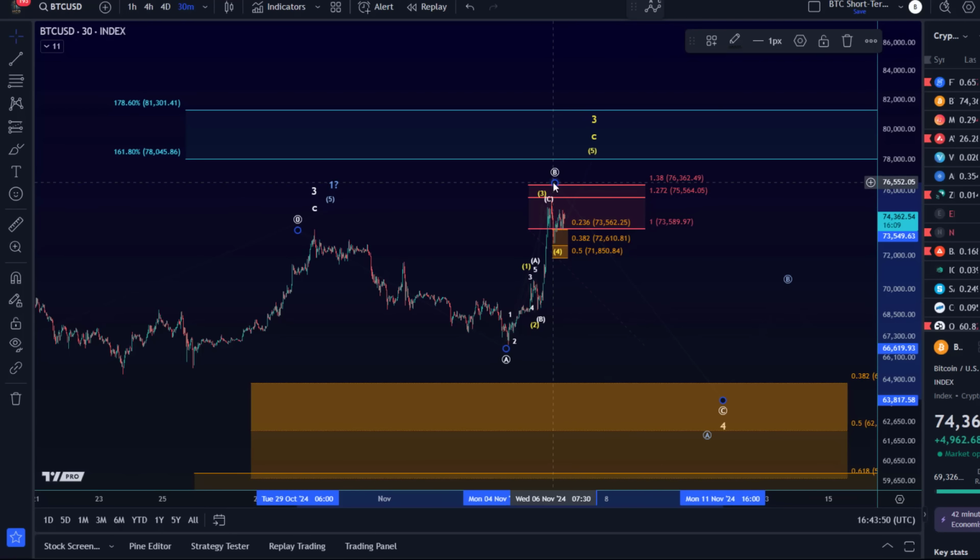So normally we don't want a B wave to go above that level, that 1.38 retracement. If it does, again, if it's only a 3-wave move, it could technically still be a B wave, but it will become more probable that we're actually in the next extension. So it could be a B wave. If that's the case, we need a break below a support level to confirm the next decline has started.